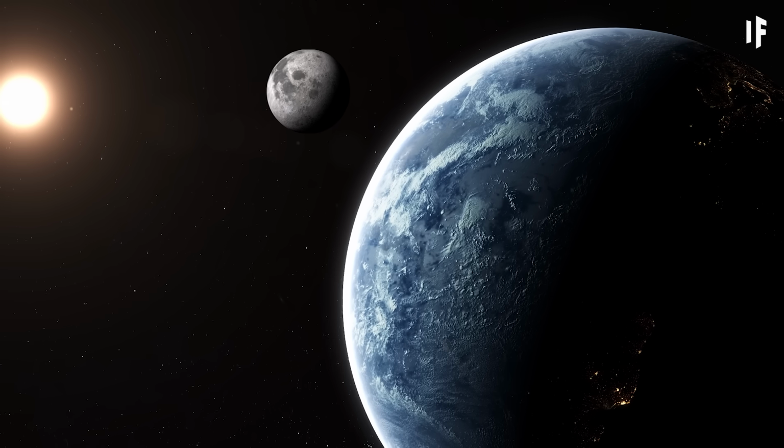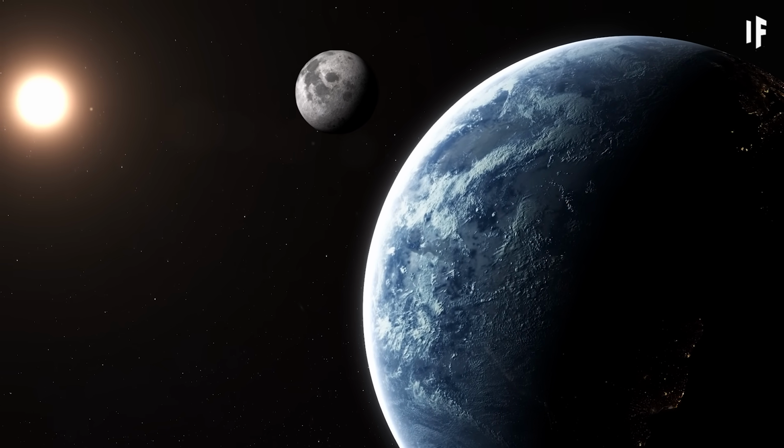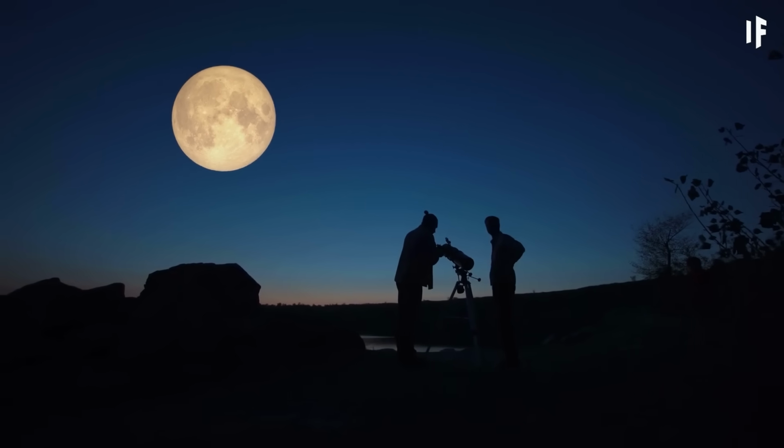But wait, let's take a second. Why is the position of the moon so important to us anyway? Well, the moon plays quite a few essential roles in helping out life on Earth. We'll get to that in a second, but first, why does it stay up in the sky? Well, that's got to do with gravity.